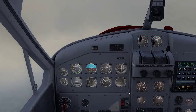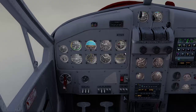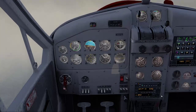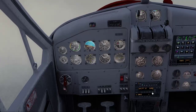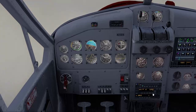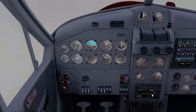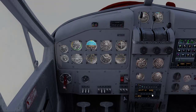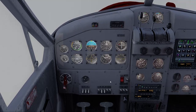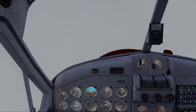Alright, closing in on 5,000. I am going to engage nav mode. We should track that outbound now and be in good shape. And I'm just about ready to go. Altitude hold. There we go. Altitude hold is set. Alright, everybody take a deep breath.